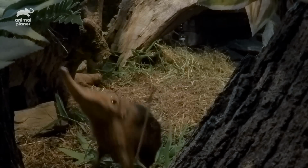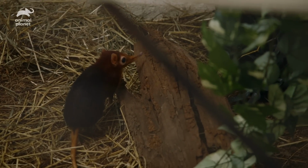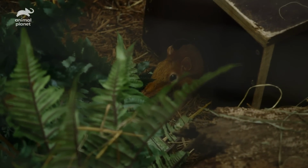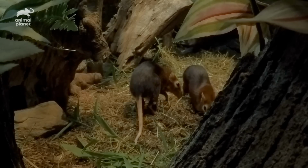We received 3 elephant shrews from Rotterdam Zoo in the Netherlands. The 3 new shrews are currently in quarantine at the health center. 1 male and 2 females. The male that we received from Rotterdam is going to breed with our 2 females that are currently in the mouse house.